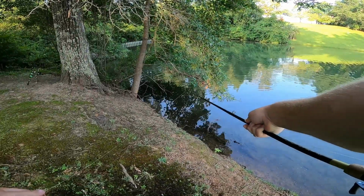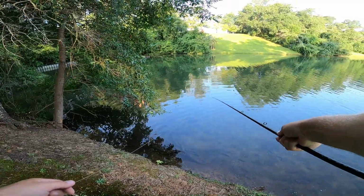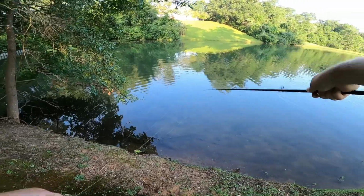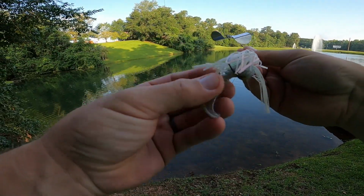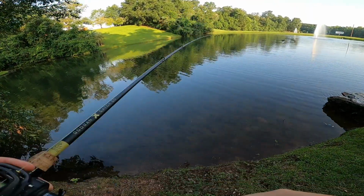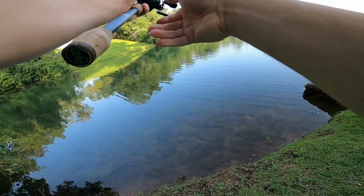I saw a little bass emerge from this little shadow right here and kind of come out. And the buzzbait went over him. He kind of swerved away from it, but then he turned around really fast, started chasing it, and eventually hit it. Oh my gosh. That was so cool. One of the most exciting bites I can remember from the bank. Wow.